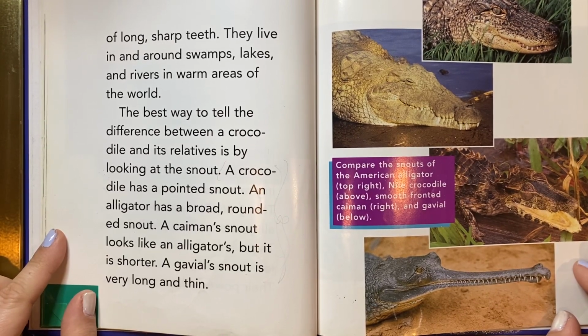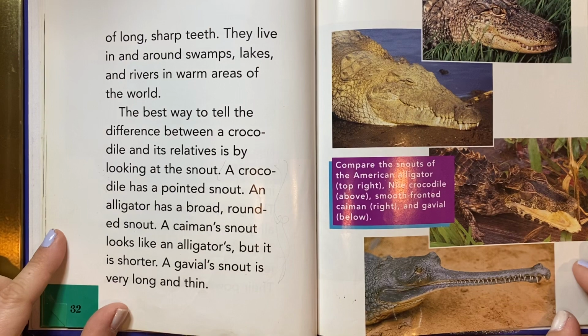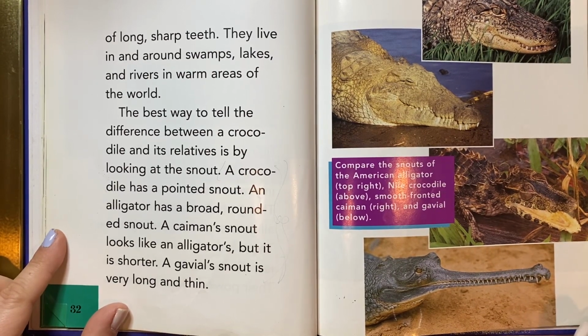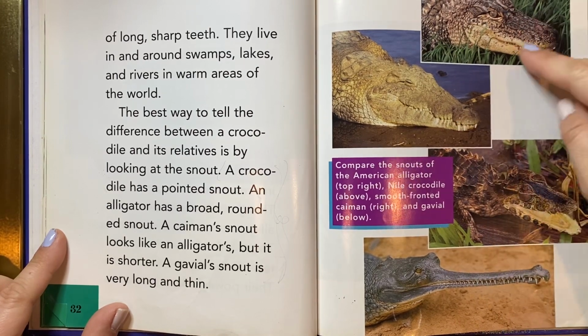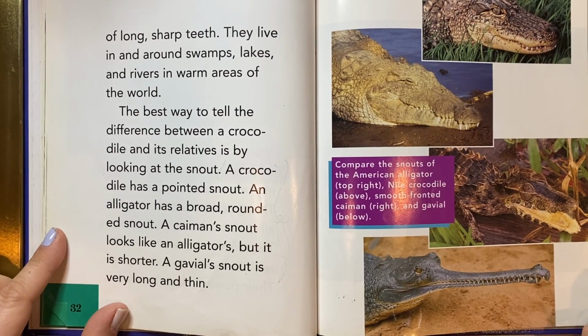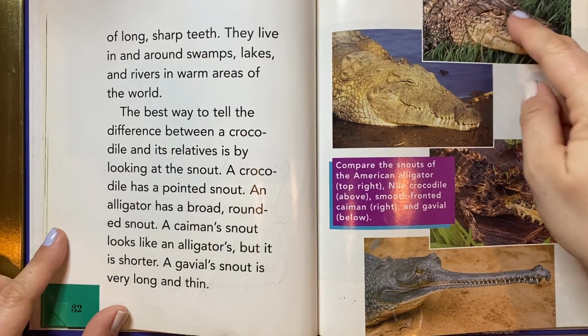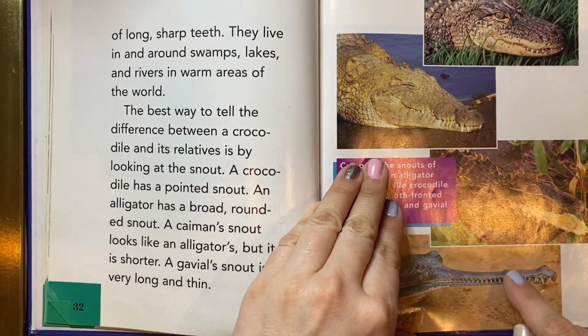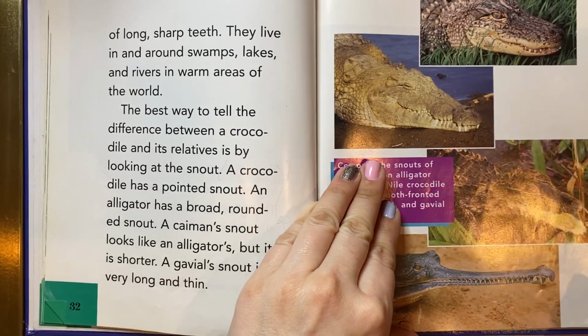The best way to tell the difference between a crocodile and its relative is by looking at the snout. A crocodile has a pointed snout. An alligator has a broad, rounded snout. So kind of like this right here. A caiman snout looks like an alligator's, but it is shorter. A gavial snout is very long and thin. So try to do some research on these 4 types, because look at their snouts. They're all very different.